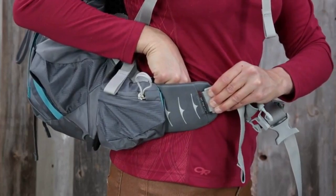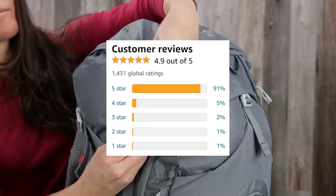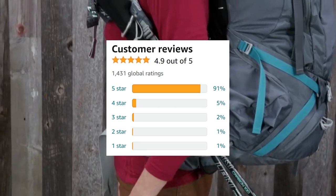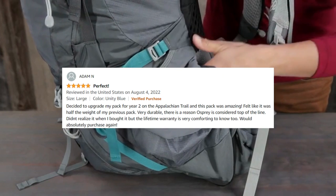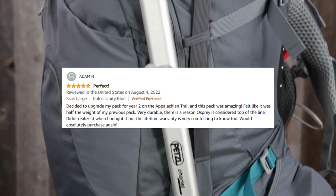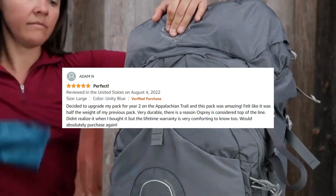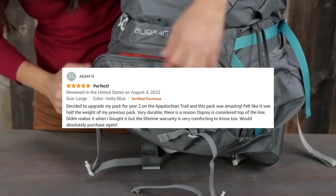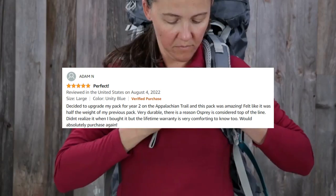With over 1,400 reviews and a whopping 4.9 stars, the Osprey Atmos AG is the highest rated and best-selling hiking pack on Amazon. Adam, who just completed the Appalachian Trail, writes, "Decided to upgrade my pack for year 2 on the Appalachian Trail and this pack was amazing. Felt like it was half the weight of my previous pack. Very durable, there is a reason Osprey is considered top of the line. Didn't realize it when I bought it, but the lifetime warranty is very comforting to know too."